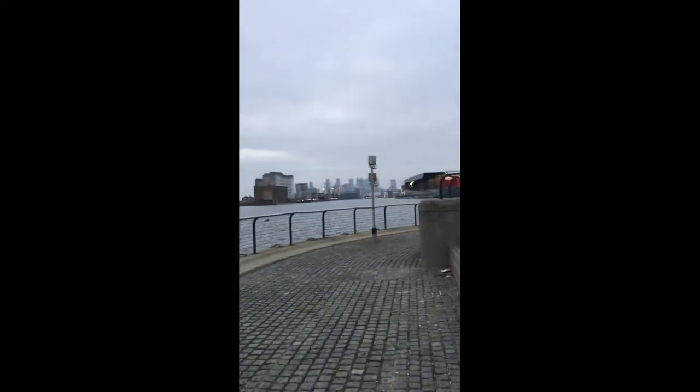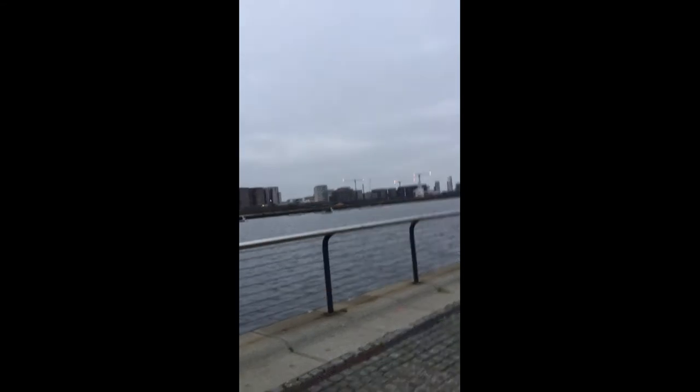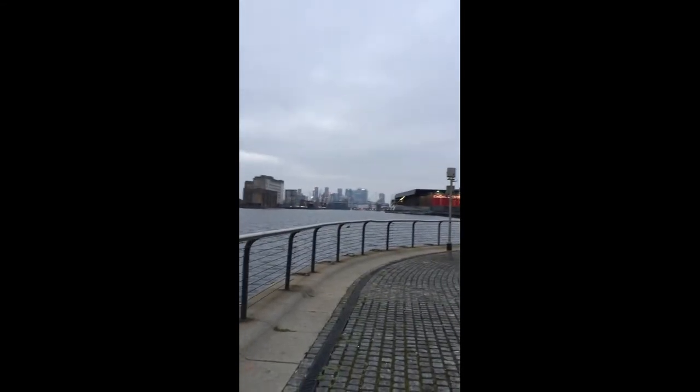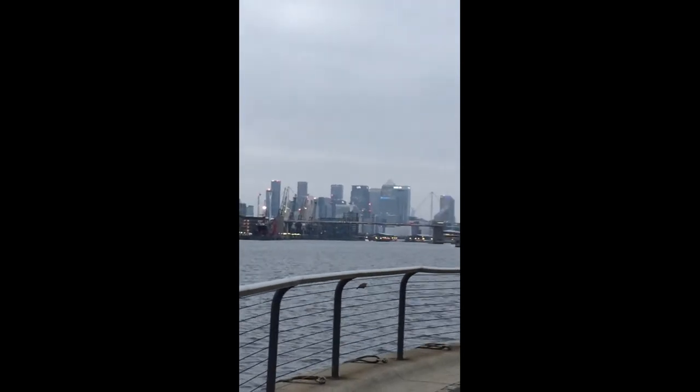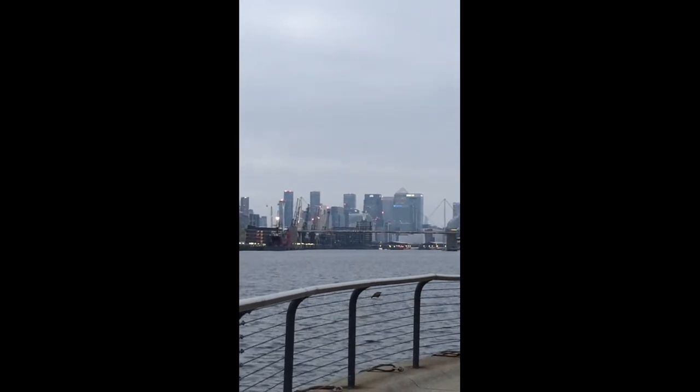The Excel Centre. Let's get out of the way of this. Ooh, I nearly fell over then. Tripped over my own shadow. One of my favourite views.